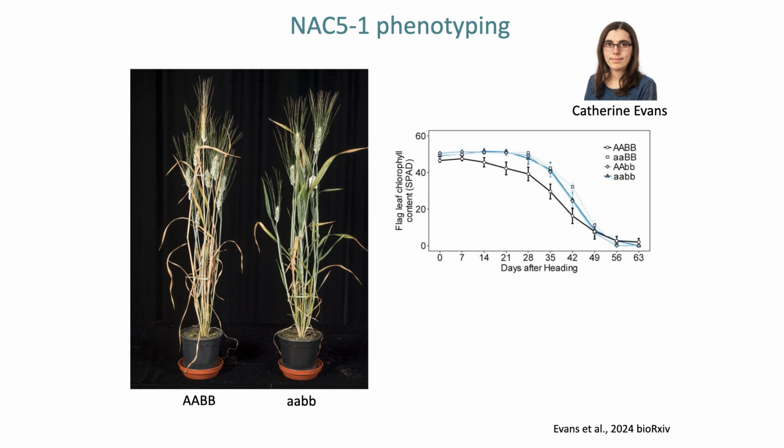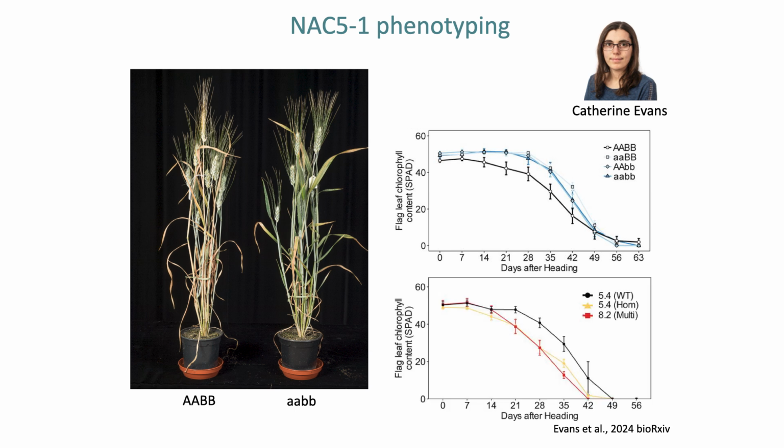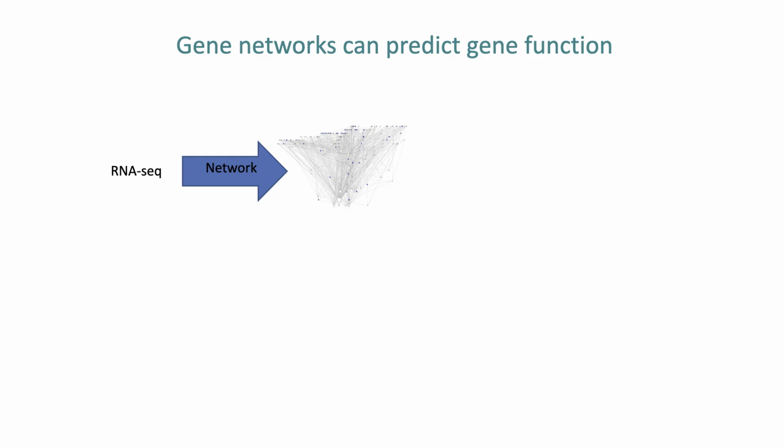And we also used the transgenic approach to overexpress NAC5, and we found the opposite. So when we overexpress NAC5, we get an acceleration in senescence, so a reduction in chlorophyll content in the flag leaves. So that shows that really our network can actually predict new genes involved in regulating senescence, and we're currently working to characterize other genes within that network.